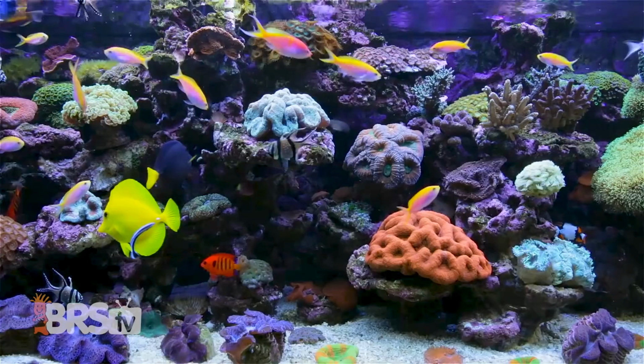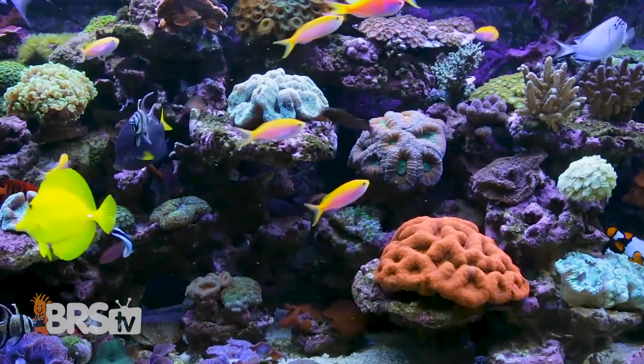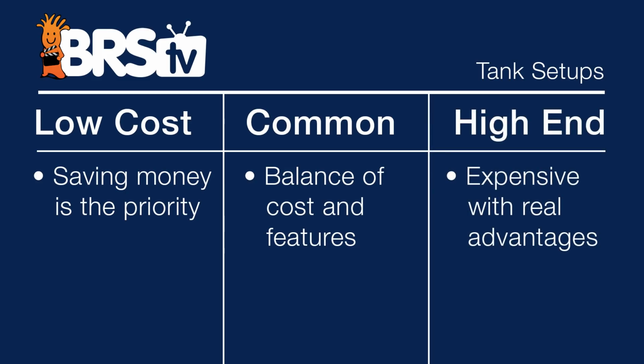We also want to fulfill the commitment to building a hybrid system that will also address a variety of budgets and skill levels, so most reefers can follow and expect to achieve very similar results. In that spirit, we're going to attempt to offer 3 options in each case: an option where low cost is a priority, a common option, which is often that balance of cost and features, and a high-end option, which often costs double or triple, but comes with legit advantages for those that value or require them.